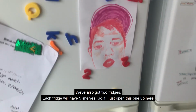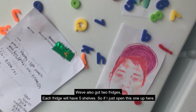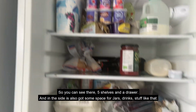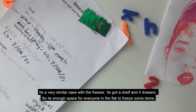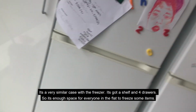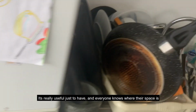We've also got 2 fridges. Each fridge will have 5 shelves. So if I just open this one up here, so you can see there 5 shelves and a drawer, and in the side of it, it's also got some space for like jars, drinks, stuff like that. Very similar case with the freezer. It's got a shelf and 4 drawers, so it's enough space for everyone in the flat to freeze some items. It's really useful just to have, and everyone knows where their space is.